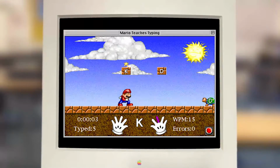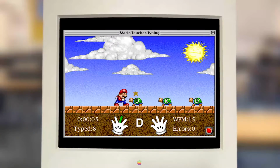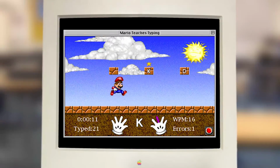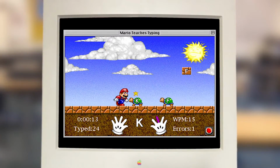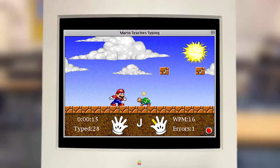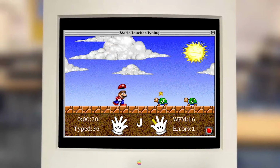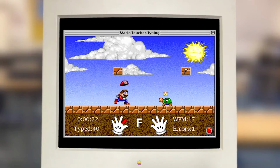All you have to really do is type whatever letter comes on the screen with the idea that you're keeping your fingers on the home keys. And Mario follows suit, and this is it. If you were hoping, like I was, for some form of platforming, you're not going to find it here. This is the extent of the platforming.